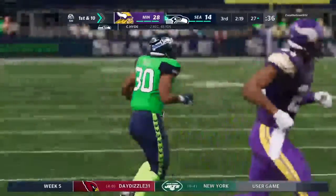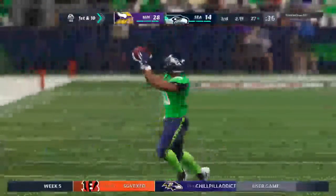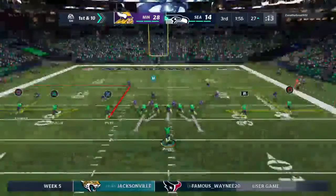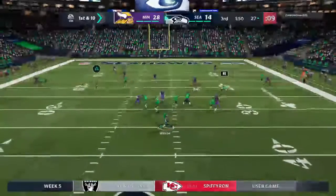Still all sorts of time left in this game, and you'd like to be able to say take it one play at a time. But the truth is, they're probably going to have to hit on a few big plays in the passing game to close this gap, and that's a good start right there. So now then, the big play has them all the way inside the 30 now, 1st and 10.